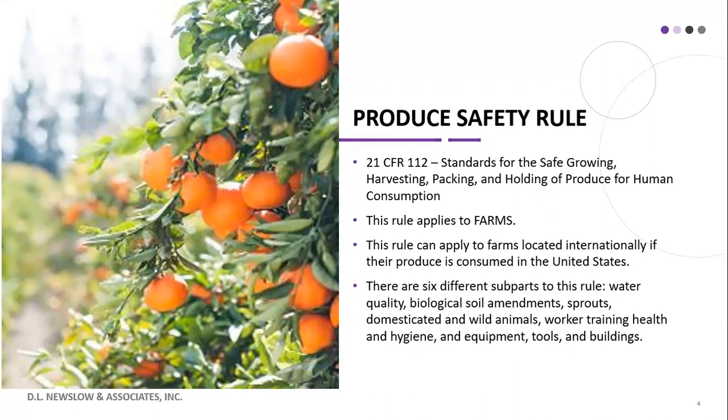So there is some enforcement discretion, and we will talk about that a little bit later in the presentation, so that you can decide, does this rule apply to me, or would I be a processor under the preventive controls rules? This rule can definitely apply to international farms.